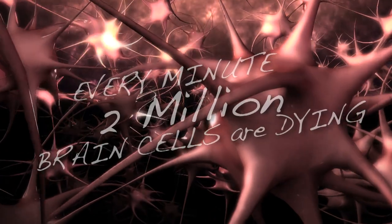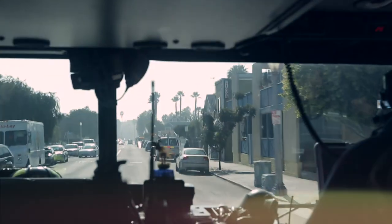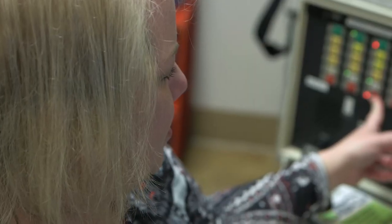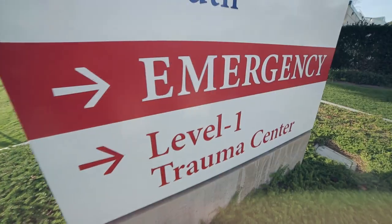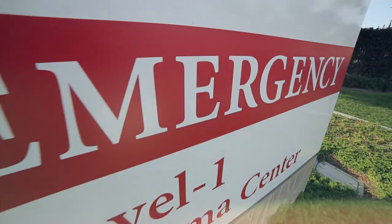For every minute that goes by once you're having a stroke, 2 million brain cells have died. Early identification is what is absolutely critical to making sure that the patient gets the care in the most timely fashion. EMS is activated, they call the MICN, and then calls our upfront phone, stroke code coming to UCSD Hillcrest Emergency.